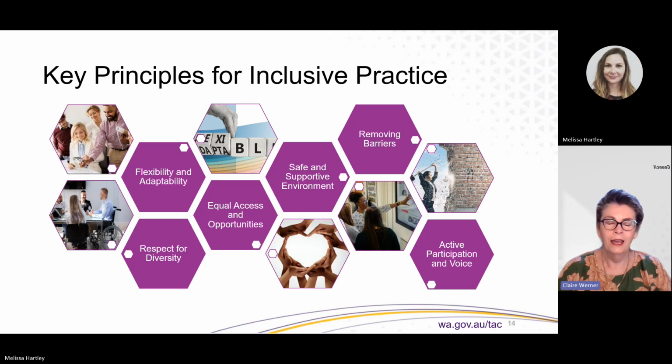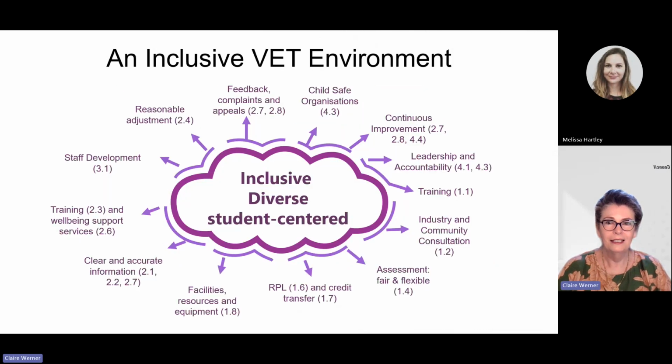So where might we apply these things? Well, contrary to popular belief, inclusive practice is not just about training. Inclusive practice is a foundational principle that influences every aspect of how an organisation operates. And it ensures that individuals feel valued, respected, and empowered to contribute. So what you see on the screen is just a sample of how inclusive practice might be reflected in a training organisation and where these things link to other parts of our regulation.